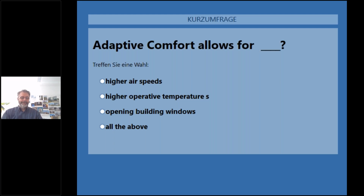All right, so 80% of the audience are saying all of the above. 6% are saying higher airspeed, 9% operative temperature, and the rest opening building windows. Okay, I thought there won't be any takers for the rest of the options, but clearly the majority of the answer is correct.